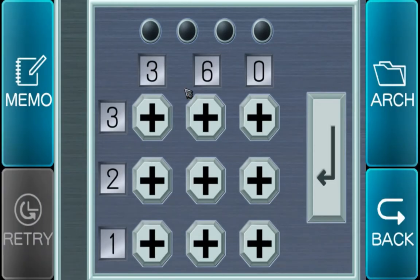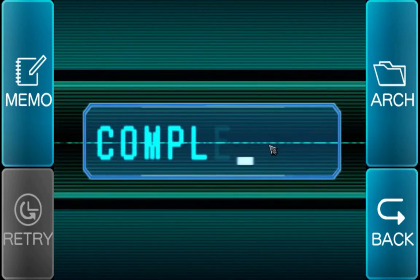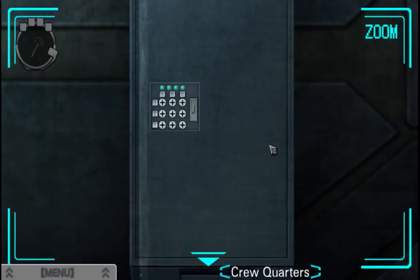Let's see, 4. 3472. Why do I keep doing this? So 3, 4, 4, 7, 2. There we go. Not awfully complicated, I've gotta say.